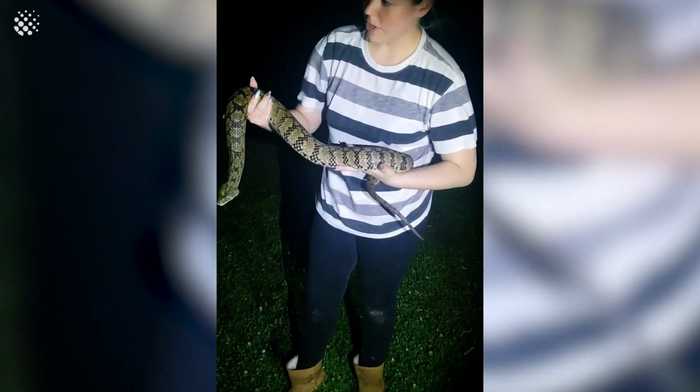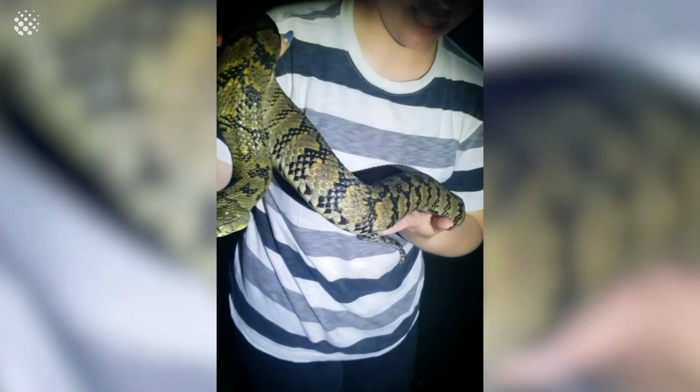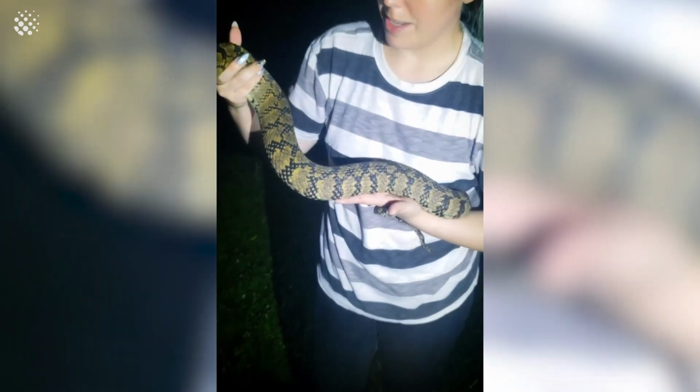All right, so the big diamondback water snake is on my pond. She is freaking massive and beautiful. We're about to let her go again. You can see her beautiful eyes. Very nice. Lovely snake. She's as thick around as my arm, like I mentioned.